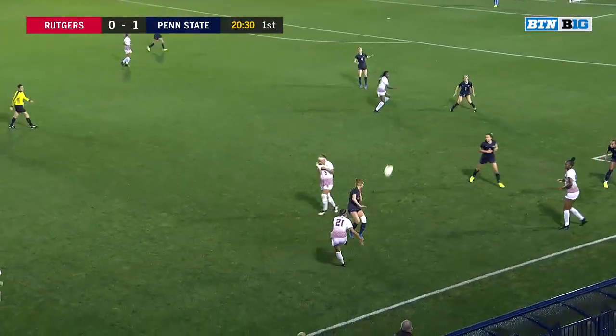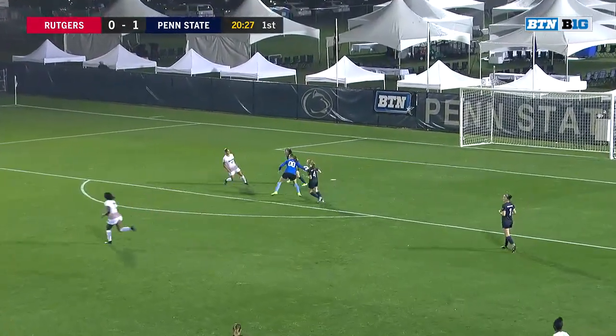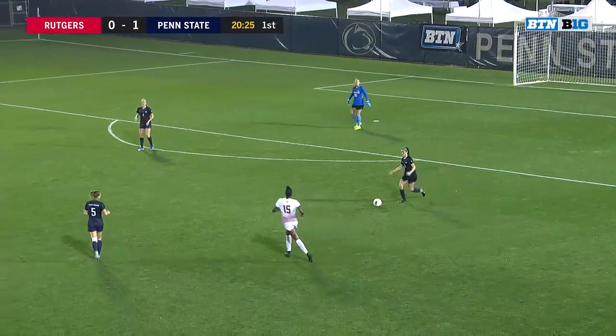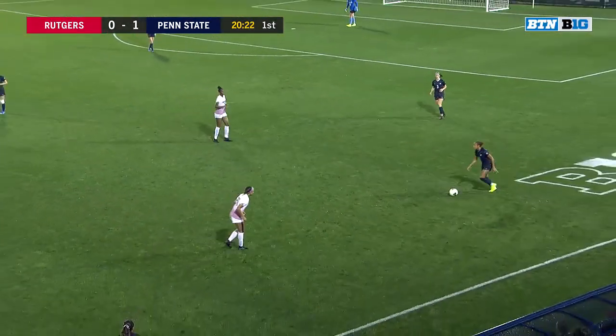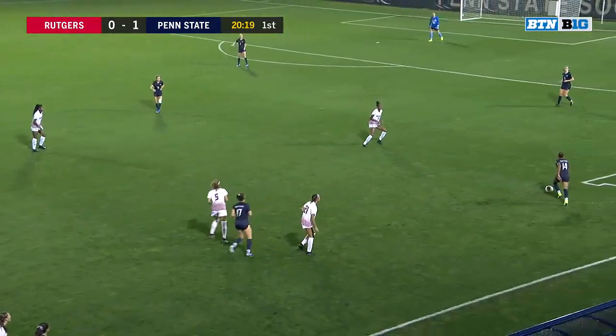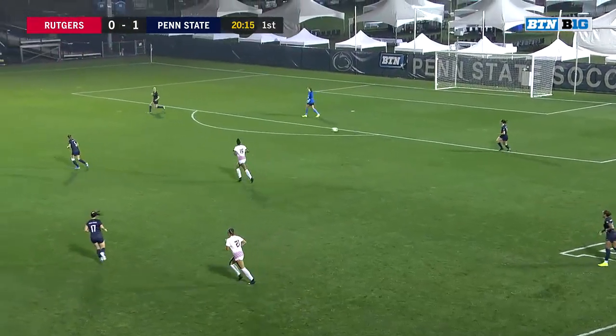Better work from Rutgers to try to win it back, and hoping to spring Ali. Also making a good run there was Brittany LaPlante. LaPlante's got a goal and 3 assists. Ali 6 goals. Mona May 5 goals.